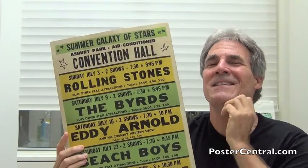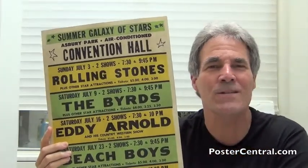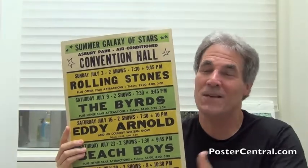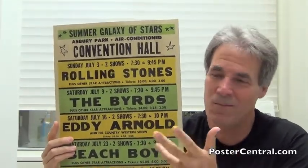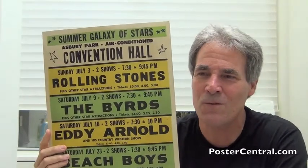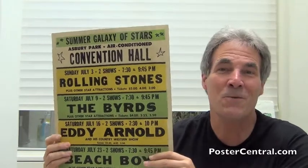So, being Asbury Park, New Jersey, you just kind of wonder, don't you? You just kind of have to ponder and think, gee, I wonder if a 16-year-old Bruce Springsteen might have attended any of these shows. He was rocking in his own high school band, the Castiles, so why not step out and see the Stones or the Beach Boys or something? It would make perfect sense. So maybe somebody knows. I'm sure that Bruce does.